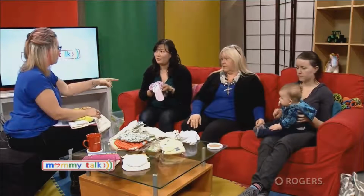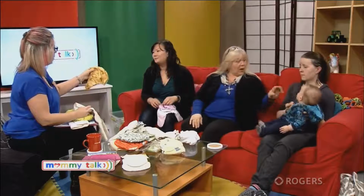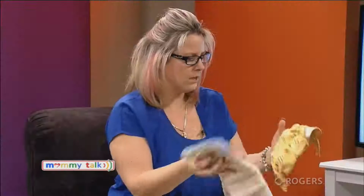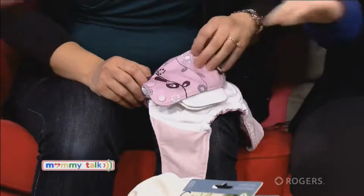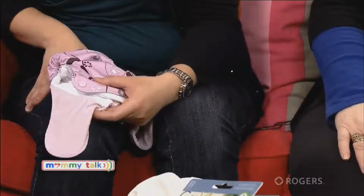Then you have to buy those by the size for the child, right? Nope. The amazing thing about GroVia is they're one-sized. They grow with the baby. This is $29.22, and then this is $7 to $10 depending on the size. So you either buy it like this, or you buy it like that, but it's almost half a dozen of one, six of the other.